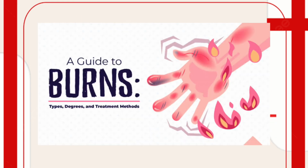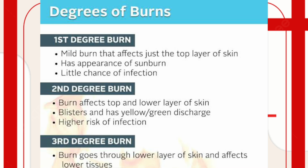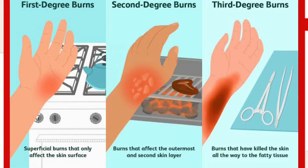A first-degree burn involves only the outer layer of the skin, while a second-degree burn involves several layers of the skin, and the skin becomes swollen, puffy, weepy, or blistered. A third-degree burn involves all layers of the skin and may include any underlying tissue or organs.